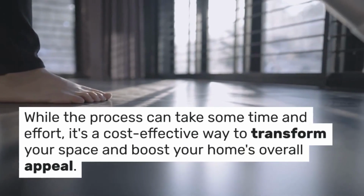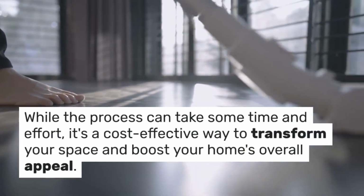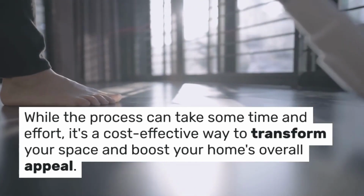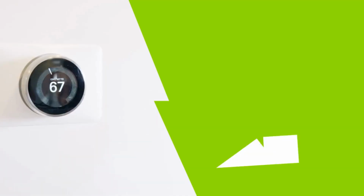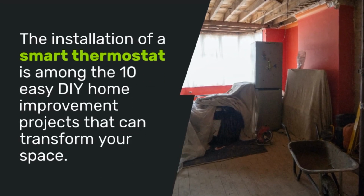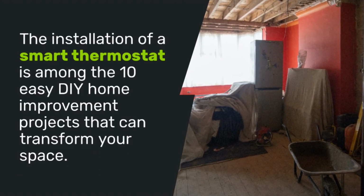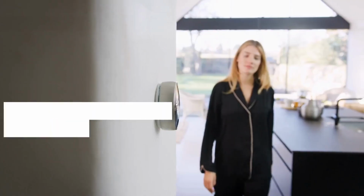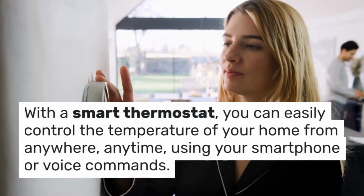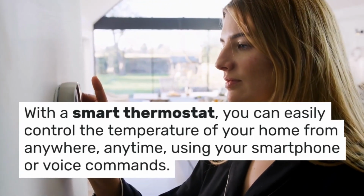Not only does this make your home more comfortable, but it also saves you money on energy bills in the long run. Smart thermostats can learn your habits and adjust the temperature accordingly, so you don't have to constantly make manual adjustments. Installing a smart thermostat is a simple DIY project that can be completed in just a few hours, and the benefits are well worth the effort. With the convenience and savings it provides, a smart thermostat is definitely an upgrade that you won't regret.